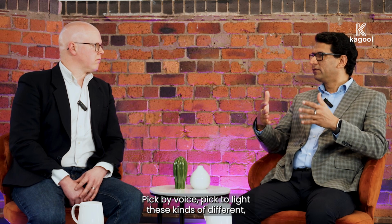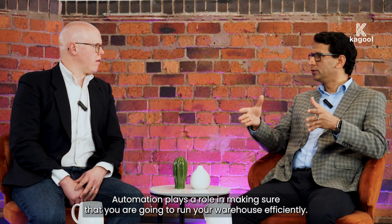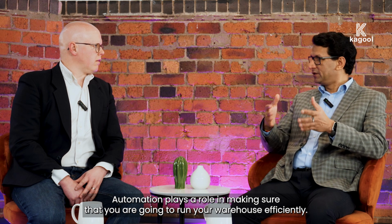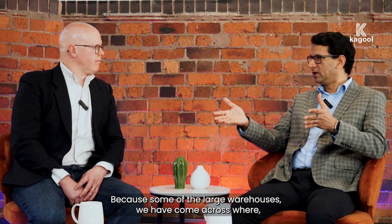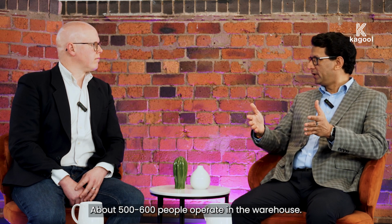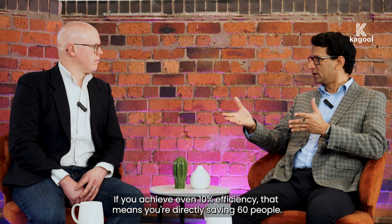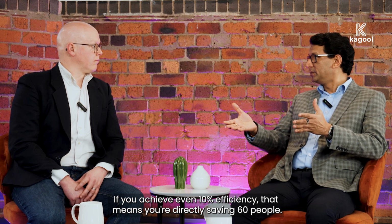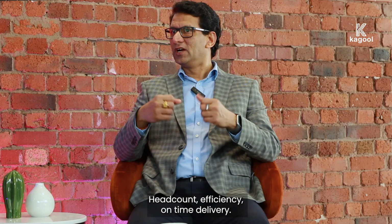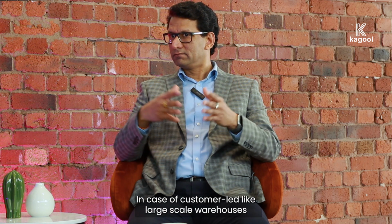this kind of different automation plays a role in making sure that you are going to run your warehouse efficiently, because some of the large warehouses we have come across have about 500 to 600 people operating in that warehouse. If you achieve even 10% efficiency, that means they are directly saving 60 people headcount. So efficiency, on-time delivery, high-speed operations, that plays an important role in case of customer-led large-scale warehouses.